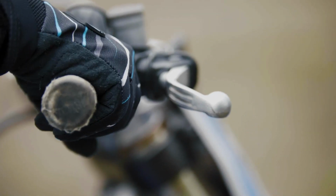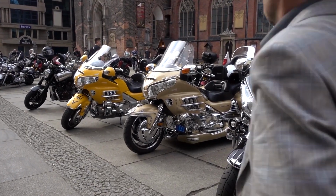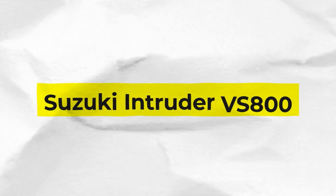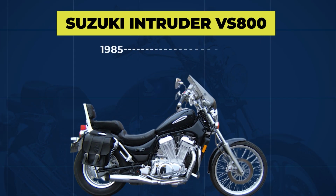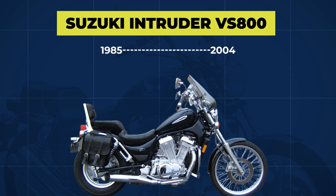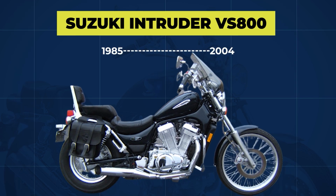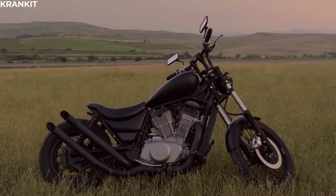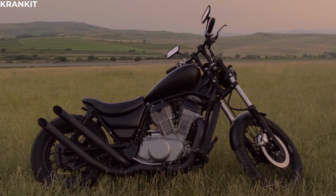And now zooming into number 4, a cruiser that was all about innovation and style. The Suzuki Intruder VS800, which stood out from 1985 to 2004 in the cruiser world as a symbol of powerful elegance. The VS800 model from the Intruder series was a real work of art that perfectly combined strength and beauty.